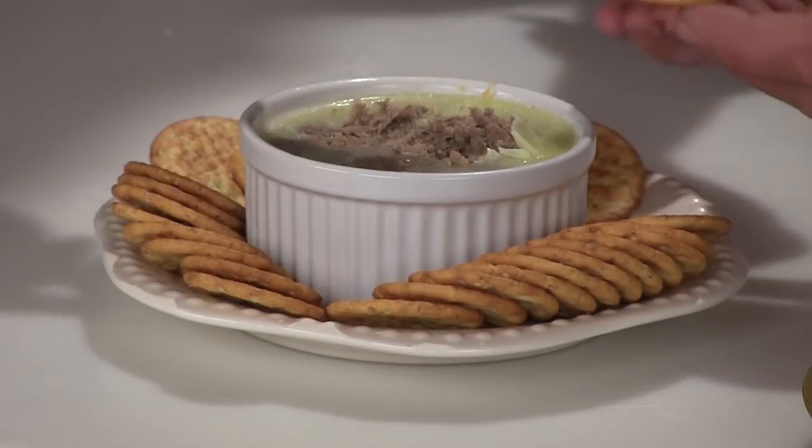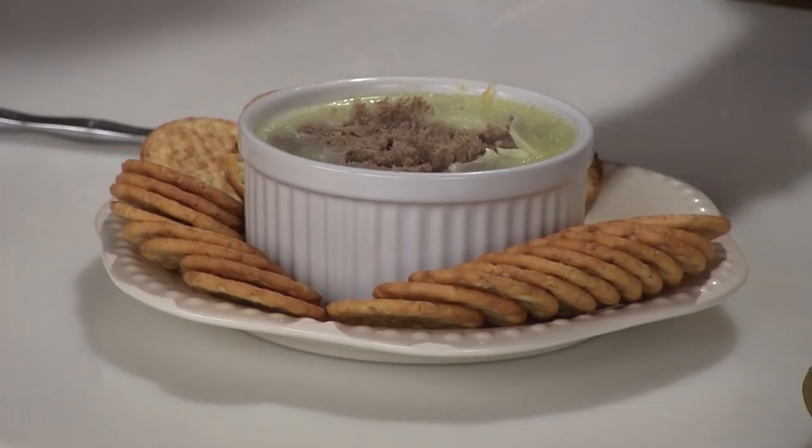Look, Mrs. Farmer. That looks nice. Look at the butter on the top. This is our appetizer. Right? It's like butter. I can just eat that with a spoon. Mmm. Wow.